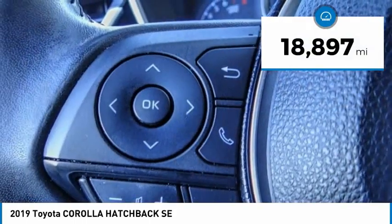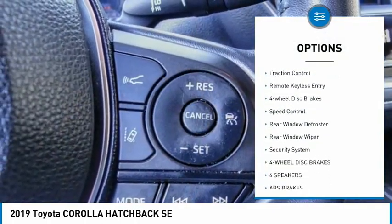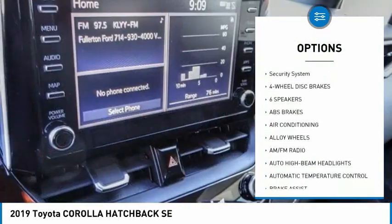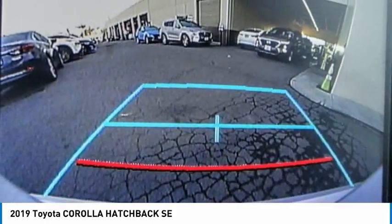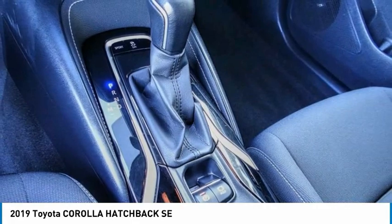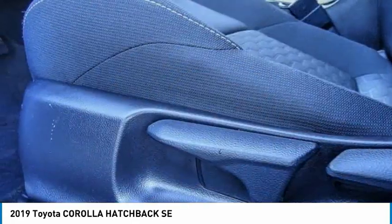Here are some of this vehicle's great options: electronic stability control, alloy wheels, brake assist, traction control, remote keyless entry, four-wheel disc brakes, speed control, rear window defroster, rear window wiper, security system. Searching for a dependable vehicle that looks great too? You found it, so stop in today.